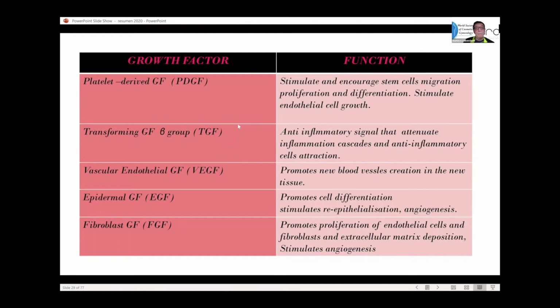So look, this is very important. Vascular endothelial growth factor is important for the promotion of capillaries, and also important for inhibition in some cancer treatments. The epidermal growth factor as well, and the fibroblast growth factor. You have insulin growth factor as well. You have a lot of growth factors working to stimulate endothelial cell growth, and working on inflammation, attenuating the inflammation cascade, and being anti-inflammatory. This is very important, and they stimulate collagen and produce new cells. So, epithelialization, angiogenesis, this is the very important function of PRP.